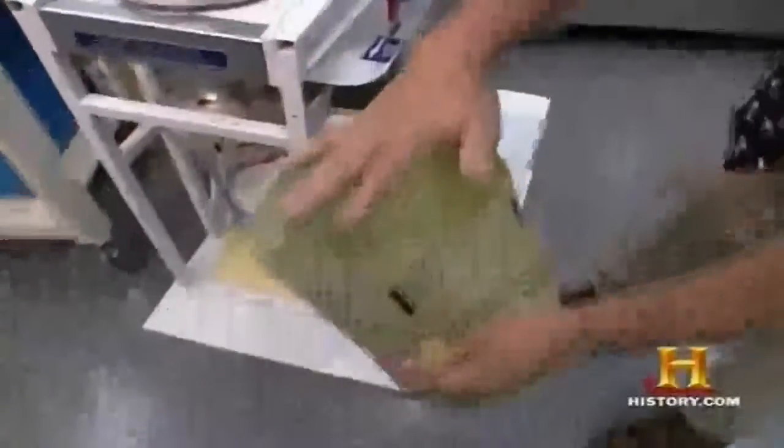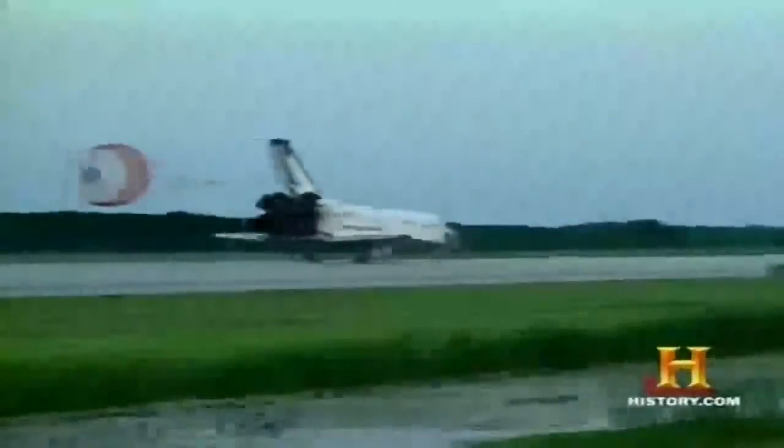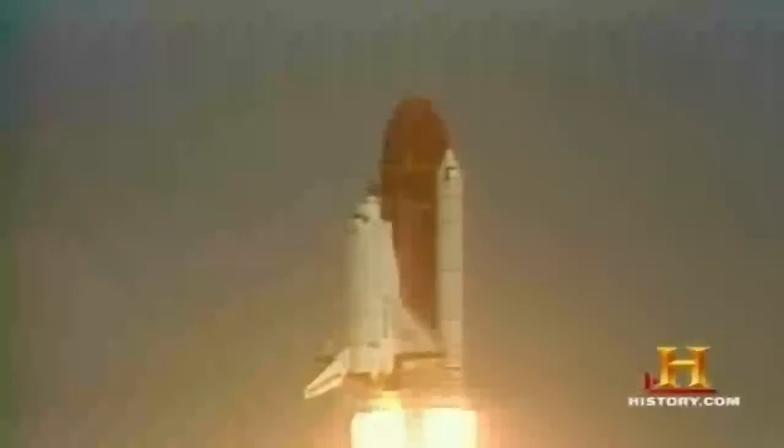When the container is full, one lucky crew member is assigned the task of removing it and transferring it to the spacecraft's waste receptacle. The canisters can then be brought back to Earth with the rest of the trash. For now, the Space Shuttle's commode is still taking care of business the old-fashioned way, providing astronauts with at least one of the comforts of home.